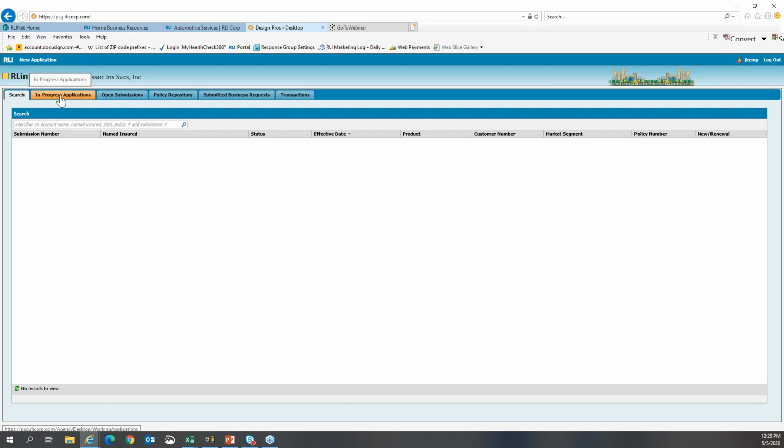There's a few buttons here: in progress applications. Those are things that you're working on. You save it. You can go back into it at any time if you want to submit later. Open submissions. Those are the things that you've sent, that you've submitted. And policies are policies that are bound.